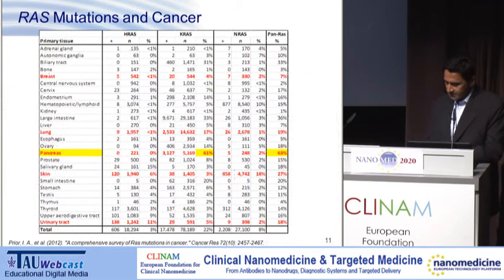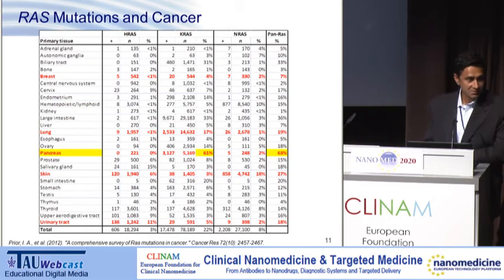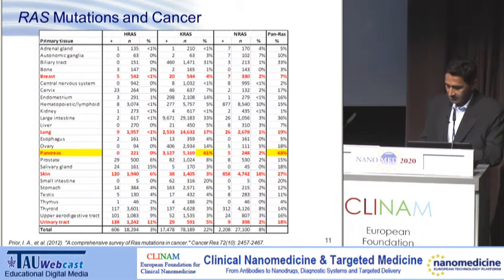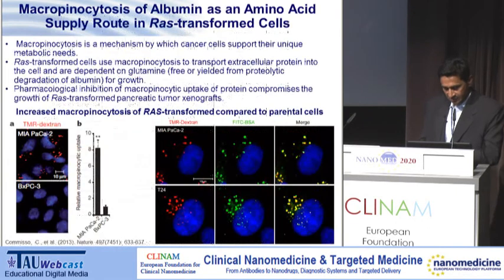So as far as RAS mutations and cancer, clearly there are many different types of cancer that have RAS mutations, but the one that we're most interested in is in fact the one with the highest rate of RAS mutations, mostly KRAS. It's about 60% in pancreatic cancer. And now we begin to understand some of the clinical results that we're seeing in relation to this.